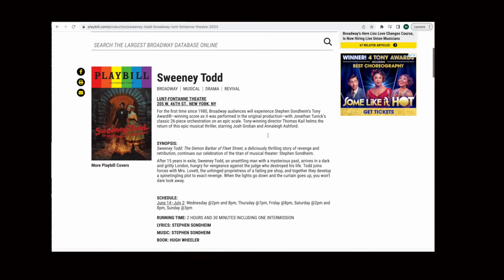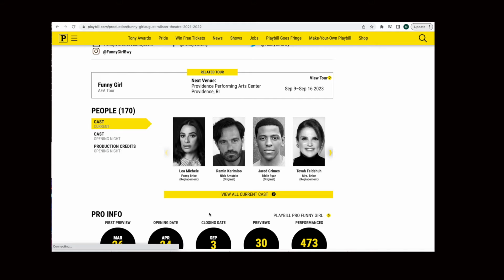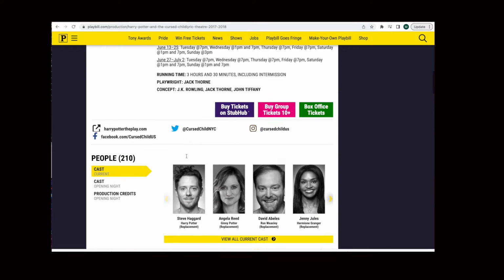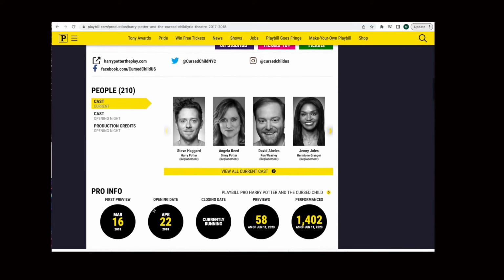Another great thing about this list on playbill.com is that you can actually find blurbs about each of these shows. Blurbs, that's a very official term. But these blurbs will give you an idea of what the show is about. Oftentimes, if there's a big name celebrity performing in that show, that can also inform whether or not you want to buy tickets to that show.